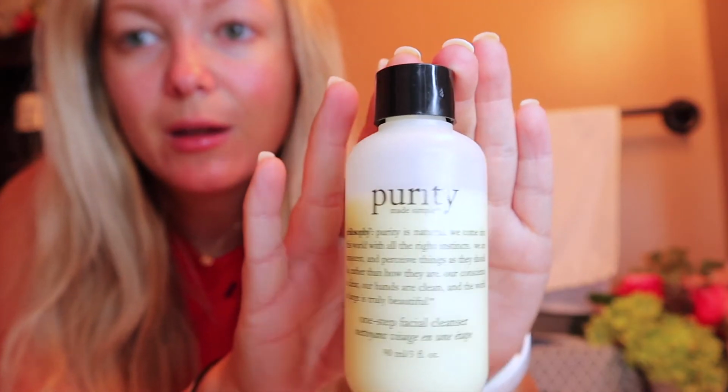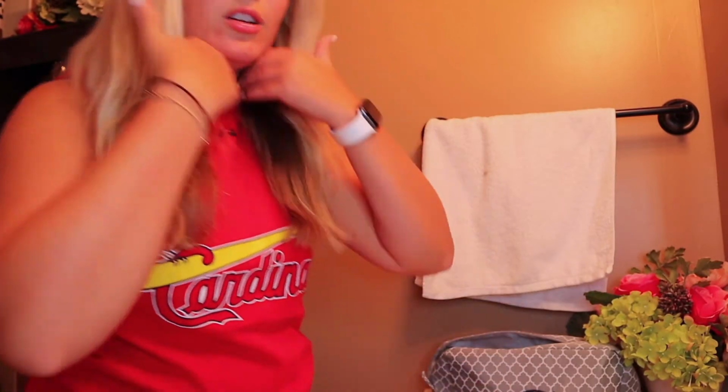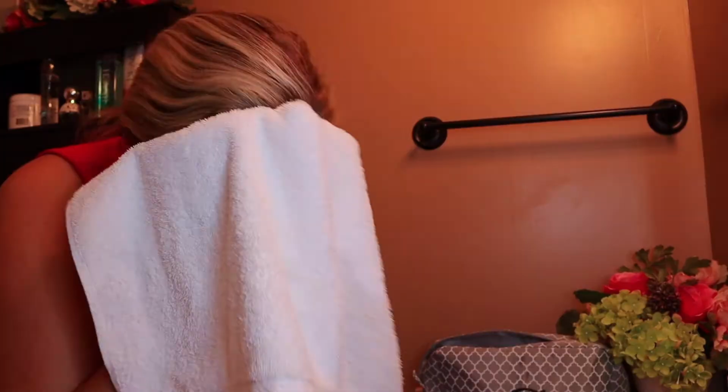Okay, so the first product that I use every single morning when I get up is my face cleanser. It's the Purity One Step Facial Cleanser. So we're gonna go ahead and wash the face. Okay, so face is nice and clean. This lighting is freaking horrible.